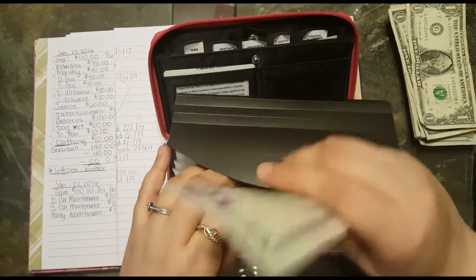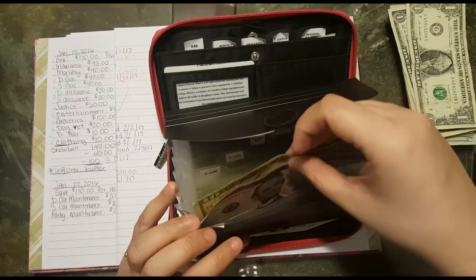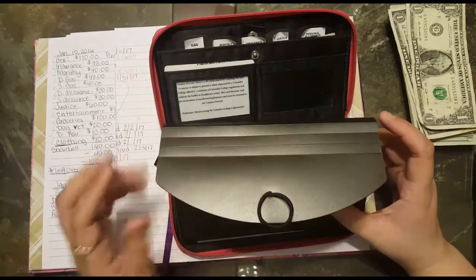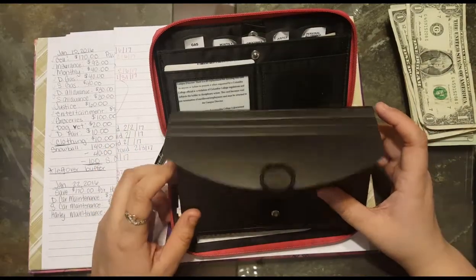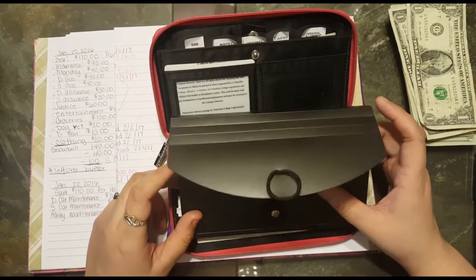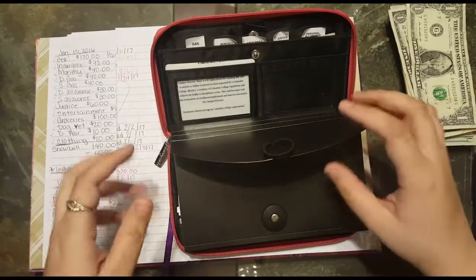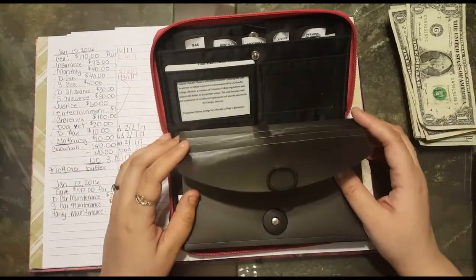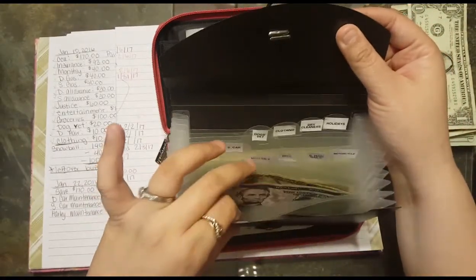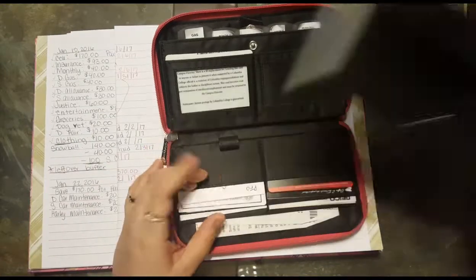And this is going to go towards, you know, if we need anything later on, or case lot sales, but we're probably not going to do any case lot sales since we're going to be moving. We don't want to take so much stuff, so we're probably not going to build up our pantry with a lot of canned goods yet until after we move. So we might save this grocery money for when we move, because, you know, we're going to start off fresh.